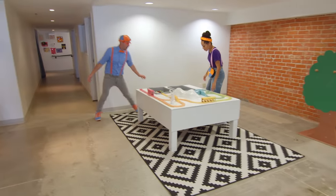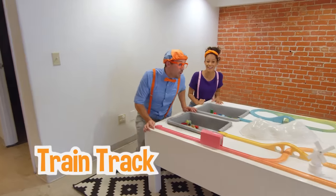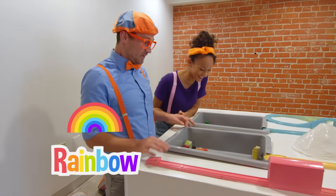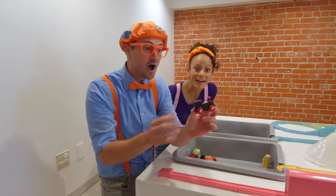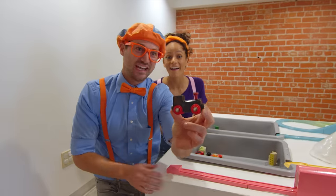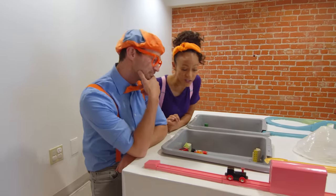Wow. Whoa. Look at this, Blippi. A super colorful train track. Wow, it's the colors of a rainbow. Yeah, I love it. Ooh, and look in here. Ooh. Wow, we have a locomotive. Right. That's where the engine of the train is. Yeah. The front. Whoa, there we go. There's a bunch of train cars in here, too.